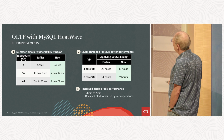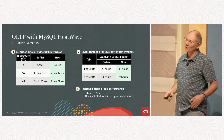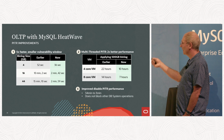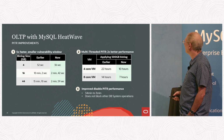Point-in-time recovery, again, most of the focus has been on performance, especially when you have large databases, when the bin logs get really large in size. We've reduced that drastically in being able to do ingest on the database.